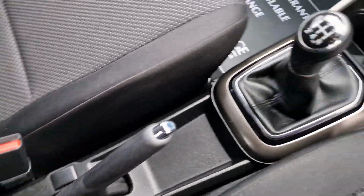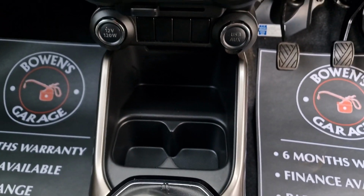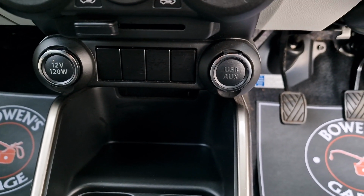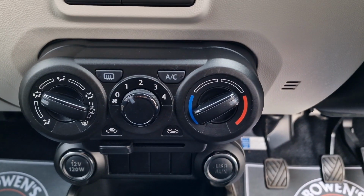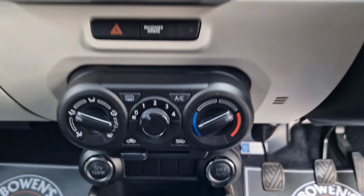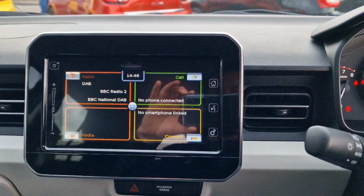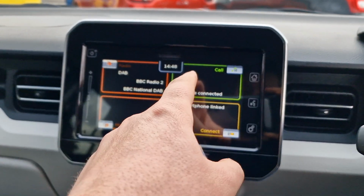Normal handbrake, cup holder at the back. 5-speed manual gearbox. And you've got another couple of cup holders in front. Some extra storage. You've got a USB and auxiliary ports. 12-volt socket. Air conditioning. It's a really straightforward layout, actually. Nice big screen, touchscreen as well, of course. DAB digital radio, Bluetooth for your telephone.